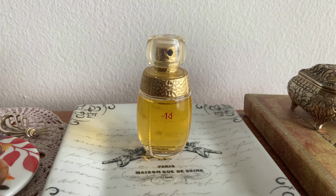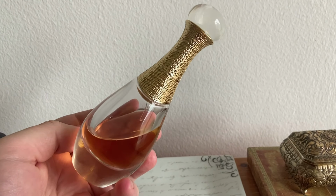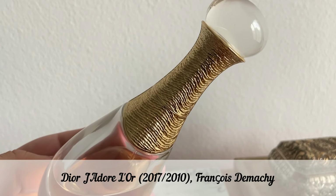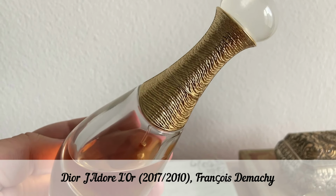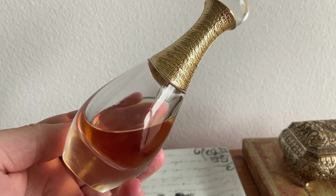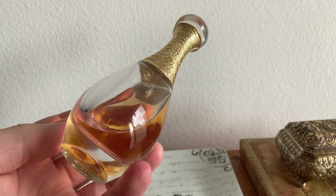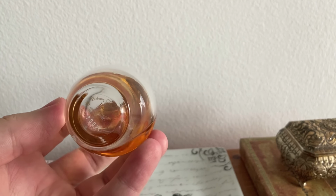So that's Yvresse from Yves Saint Laurent, and we move on to another luxurious Floriental, which is J'adore l'Or from the House of Dior. This is the 2017 version, but this fragrance came out in 2010. Both versions are incredible. If I could, I would like to own 10 backups of this, or even more, because it's been discontinued, it's never coming back.